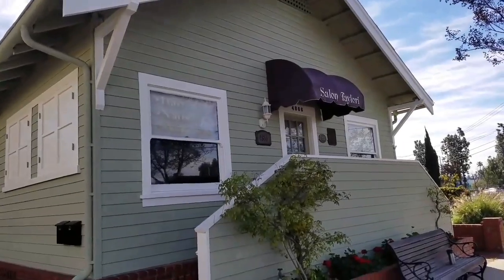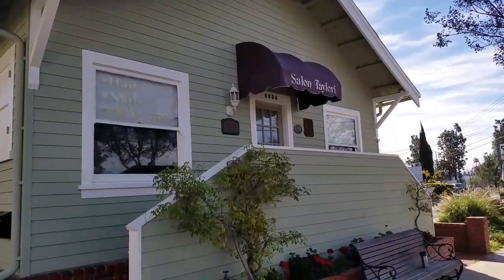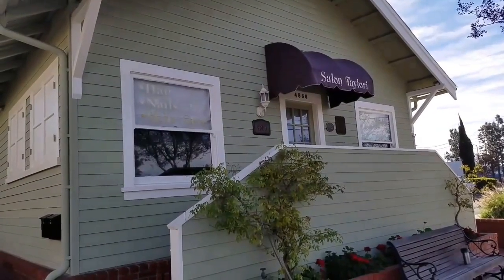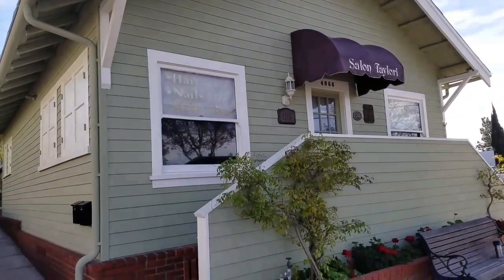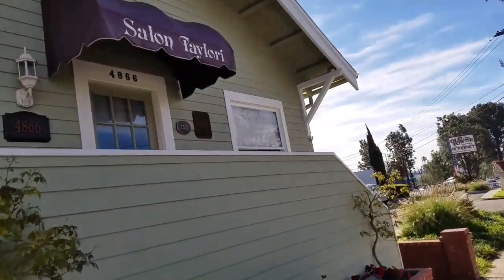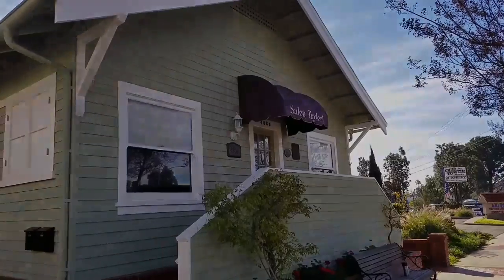Alright, so right in front of me we're at 4866 Olinda Street. And this is the Yorba Linda Schoolhouse, built in 1911. The simple rectangular craftsman building was constructed as the community's first schoolhouse. It later served numerous functions as a meeting room for civic groups, the Yorba Linda County Water Company, and as a Sunday school. And as you see right here, it has a plaque right here. Very nice. Very cool.